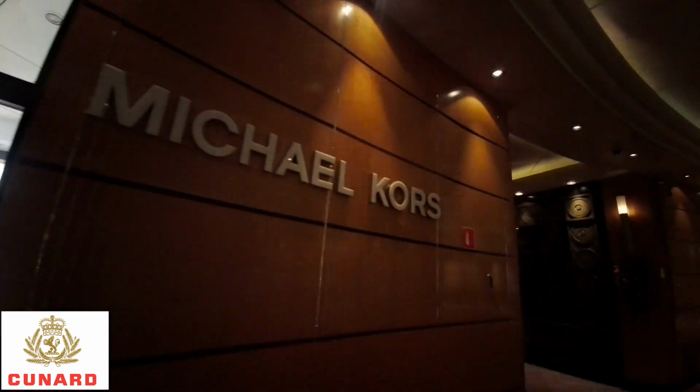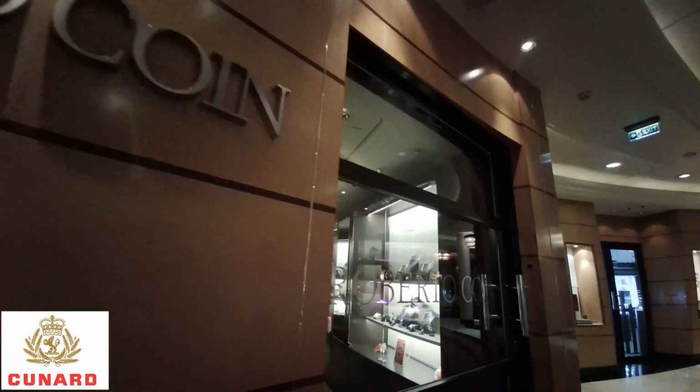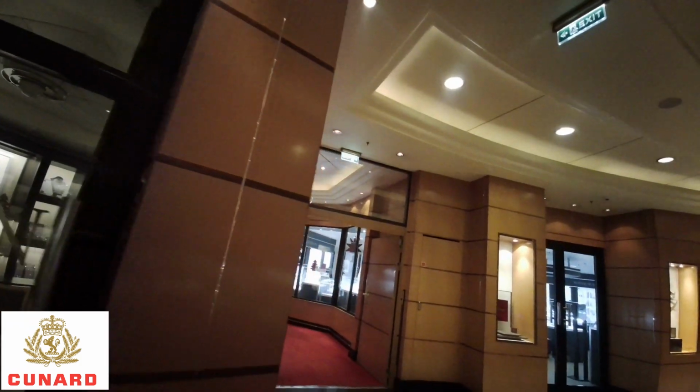Around the grand lobby on deck 3 there are a number of retail outlets for those who love to do a bit of shopping when they're on holiday.